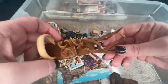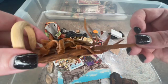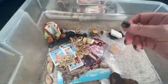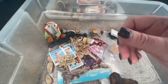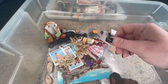I don't know. Again, let me know if you know more about this. I'd love to be educated myself on this. This is pretty cool. And then maybe also where you think it would have come from. Not as a miniature, but just this type of sled. Who would use this type of sled? Is this Native American, or who would use this?